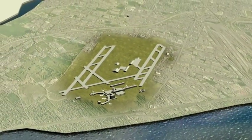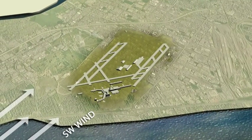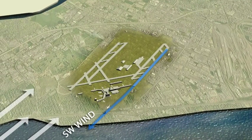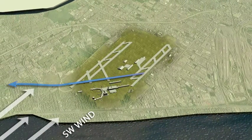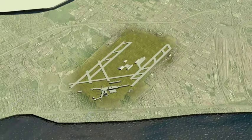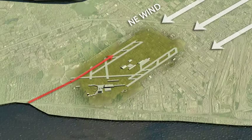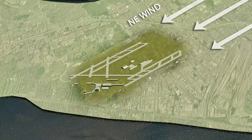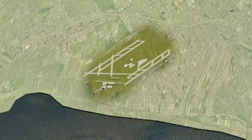For reasons of aerodynamics, aircraft must take off and land into the wind. At Montréal-Trudeau, the prevailing winds are from the southwest. This is why most of the time, planes take off and land toward Lake Saint-Louis on runways 24. Runway 28 is also used for takeoffs when the wind is from the southwest. If the winds shift to northeasterly, aircraft take off and land toward the city. Runway 06 left is preferred for landings, and runway 06 right for takeoffs.